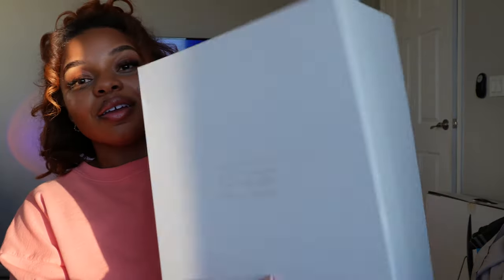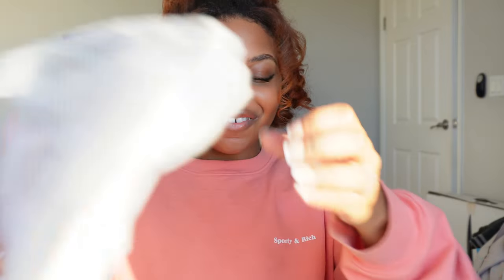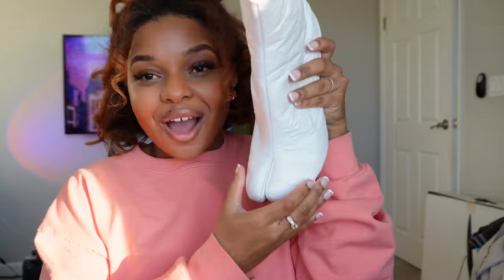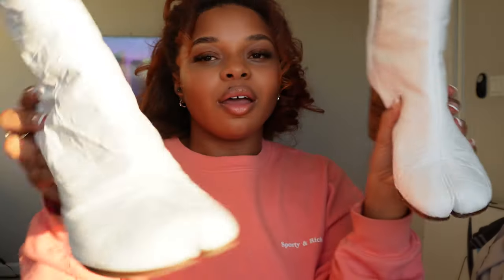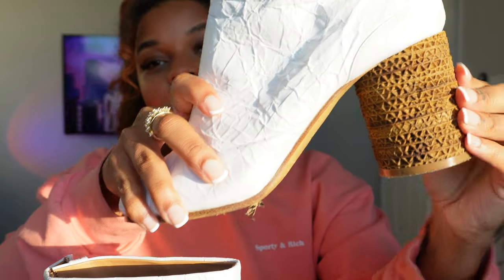Then we have, these are actually a gift, but I really, really wanted these so bad. So thanks, Dave, for doing this for me for Christmas. But look, a genuine Maison Margiela Tabi shoe. They're so beautiful. White, they have the crinkly texture on them and this cork heel. So very cute, very unique.